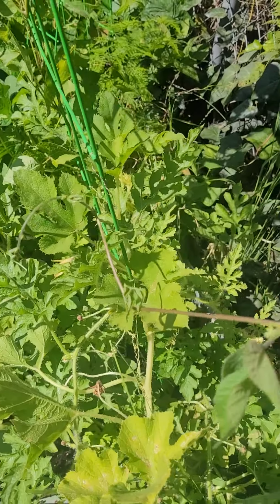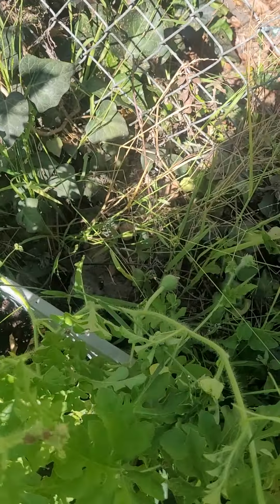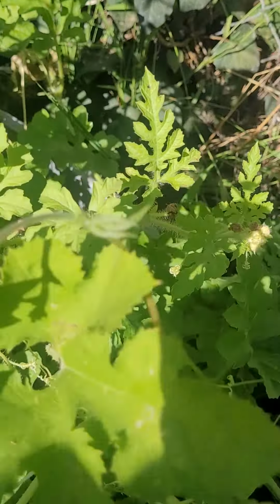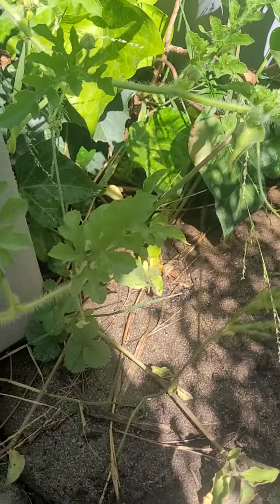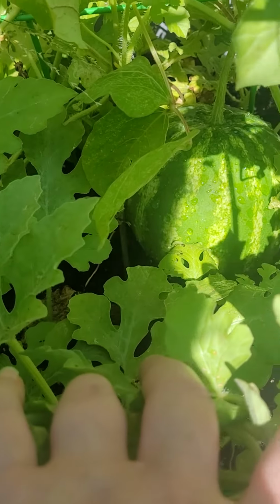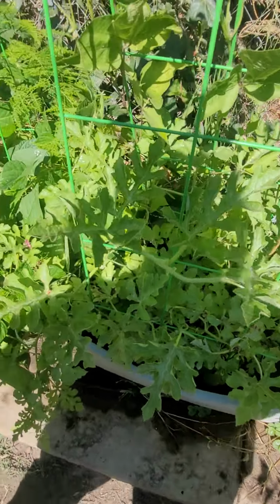Here's my watermelon. I found 2 more new babies. There's one right here. There. This is the sugar babies. And then I found another one. Where is it? Oh, another one right there. And then we still are waiting for this big guy to let me know he's ready. My daughter is waiting, but the little tab is still green, so I'm leaving it.